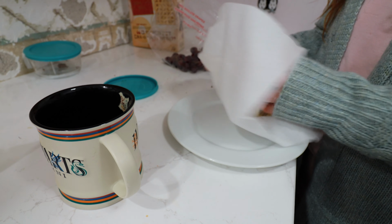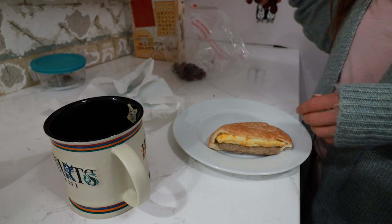It looks like Jimmy Dean. Not really. I'm gonna go get that out of the microwave.